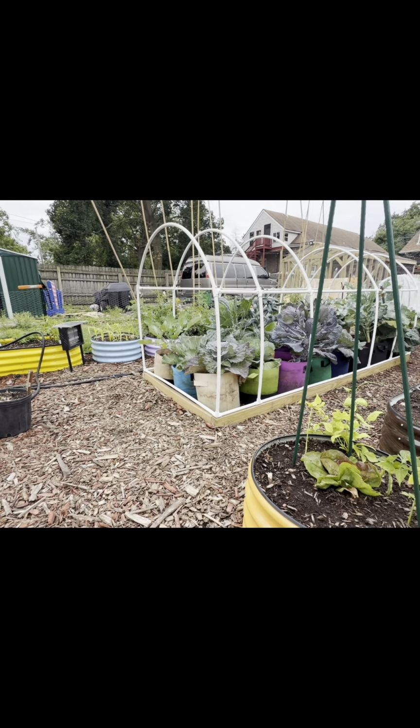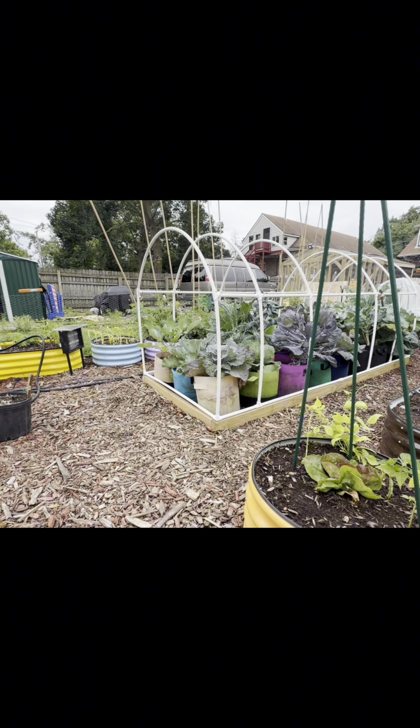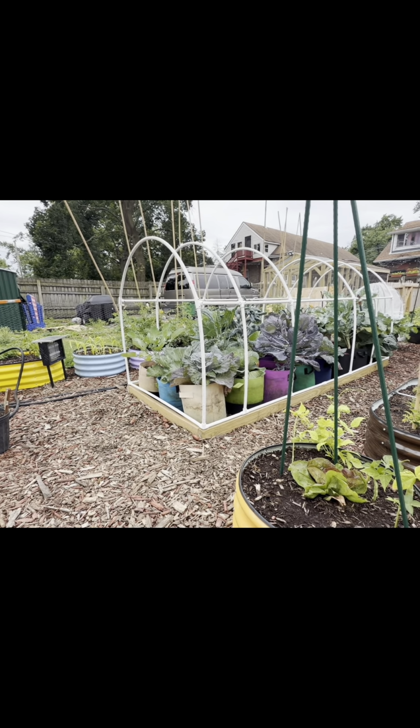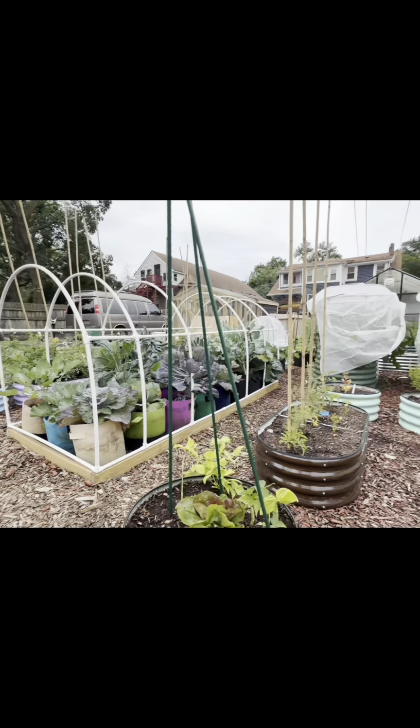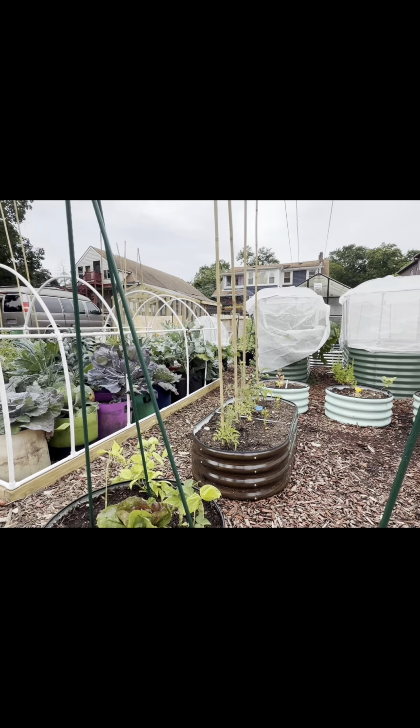The goal is to keep moving if you love it. I love this. I could do this every day. If I could make this my full-time job, just gardening, I would. But it is not paying the bills for me yet.